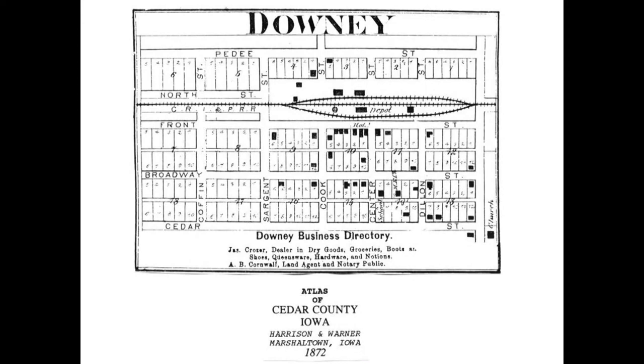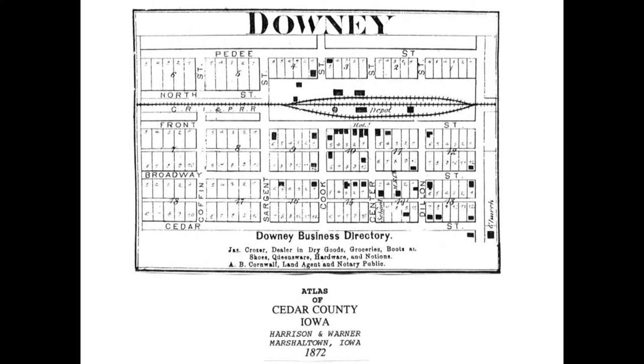This is the town of Downey as it was laid out in 1872. Now, it turns out that there are not very many more houses in Downey than there are at this time, but the person that did this business directory had a wonderful opportunity here, wonderful imagination perhaps, because he was planning on having it a full-size city. And of course, because it was on the train tracks from Muscatine to Iowa City, it had the potential to grow, having a train going through the town.